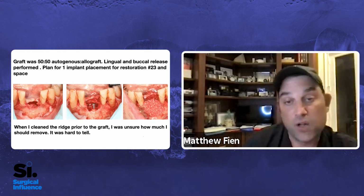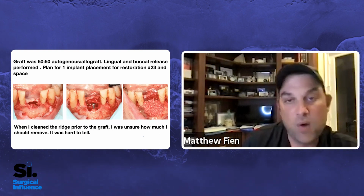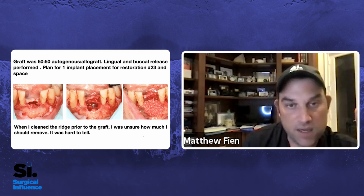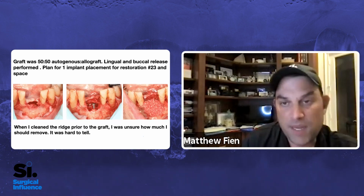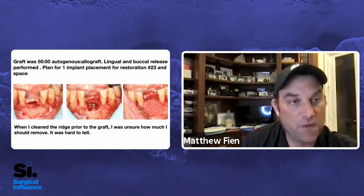But that's a critical point: you really don't want to remove supporting bone. Any bone that's holding, for instance, that occlusal height is going to be very valuable, and with that, you can avoid potentially using a tenting screw. But I'm going to give the benefit of the doubt here and say maybe that bone was really, really soft.